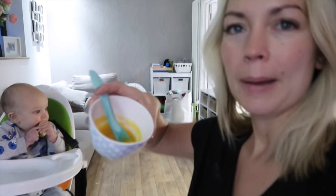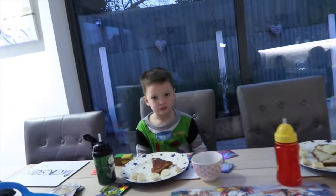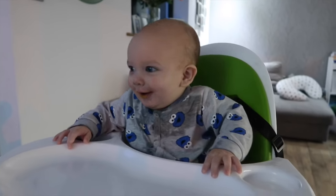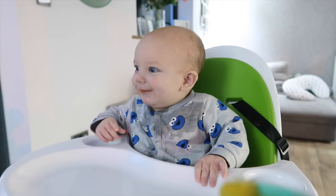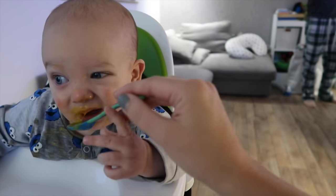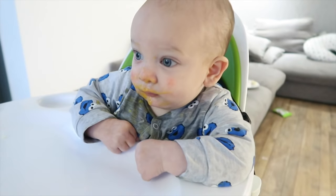Right, good morning. Today for breakfast, Jackson is trying mango for the first time. My eldest son, Fraser, this one, he loved mango so much when he was a baby. So we'll see what Jackson thinks of it. He likes it. Only got eyes for these guys. He is loving it.